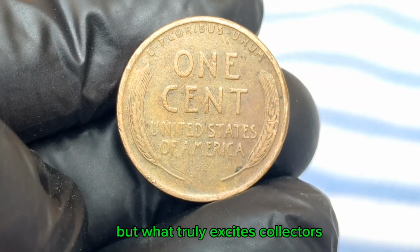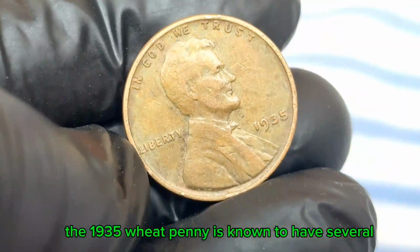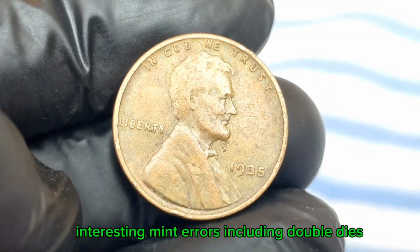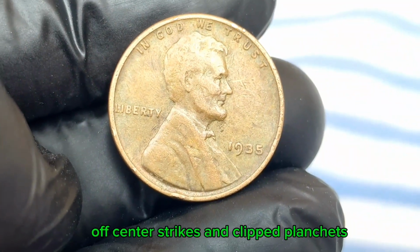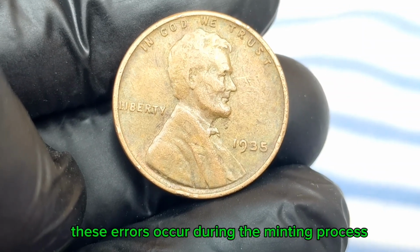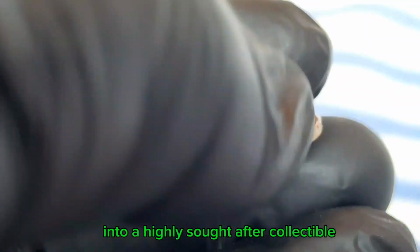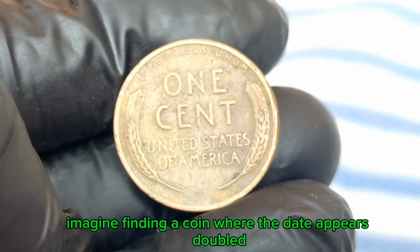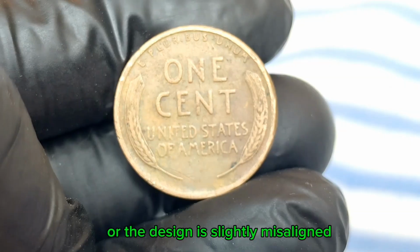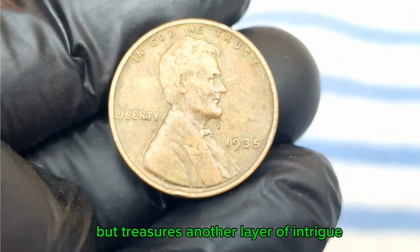But what truly excites collectors are the errors and varieties. The 1935 wheat penny is known to have several interesting mint errors, including double dies, off-center strikes, and clipped planchets. These errors occur during the minting process and can transform an otherwise common coin into a highly sought-after collectible. Imagine finding a coin where the date appears doubled or the design is slightly misaligned. These imperfections are not flaws to collectors, but treasures.